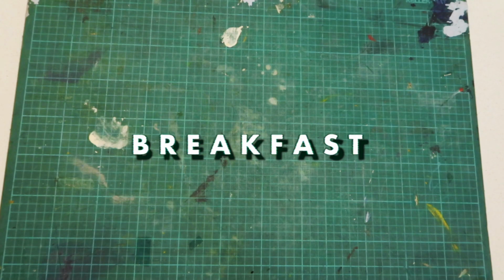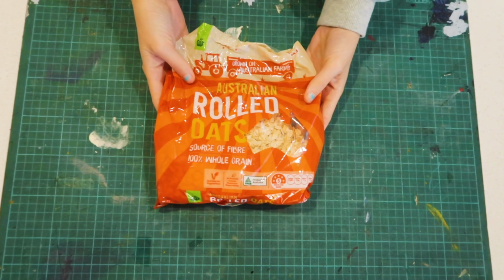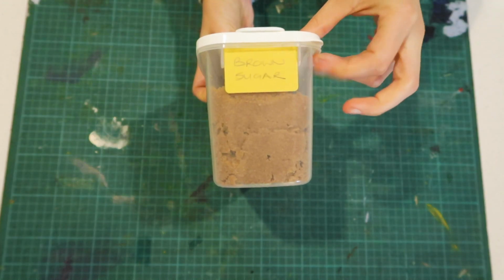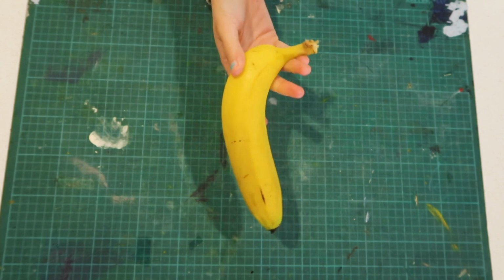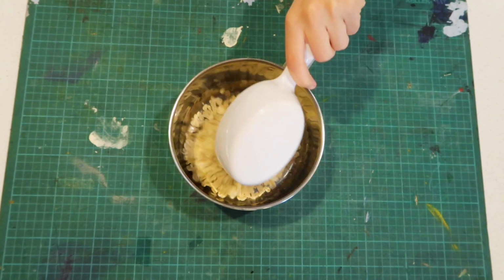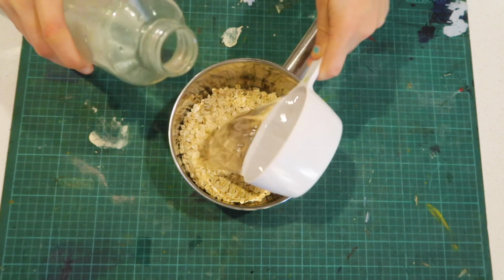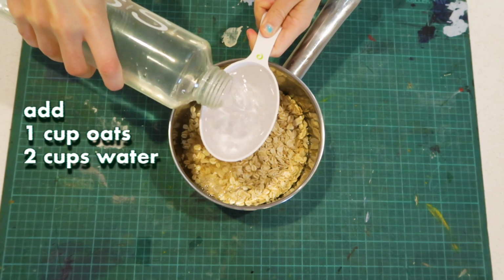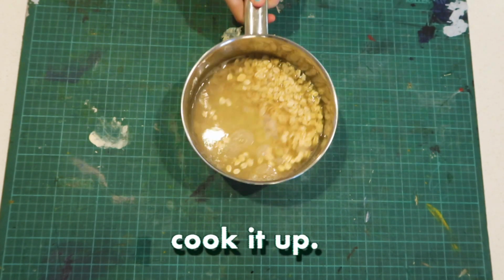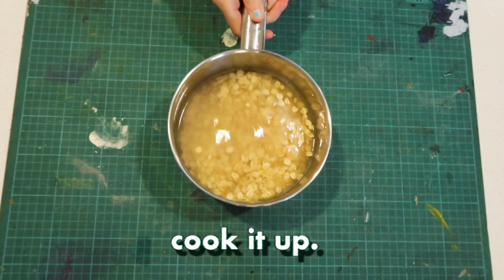So on Tuesday, I actually made a proper breakfast. This is one that's been my staple for a long time now, which is oats with peanut butter, brown sugar, banana, and yeah, that's basically it. Now, I highly recommend that you make this in a pot because it tastes so much creamier and better. So you just add 1 cup of oats in there and 2 cups of water. Then you go and pop that on the stovetop and cook it for a little while.